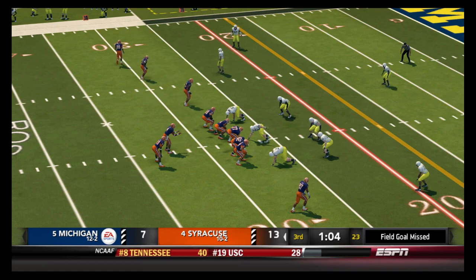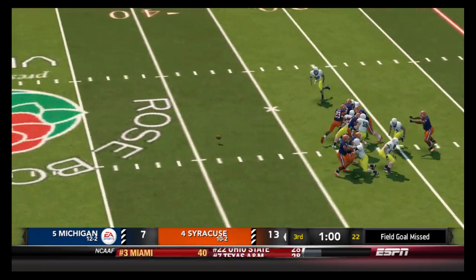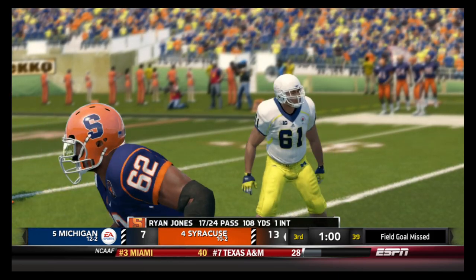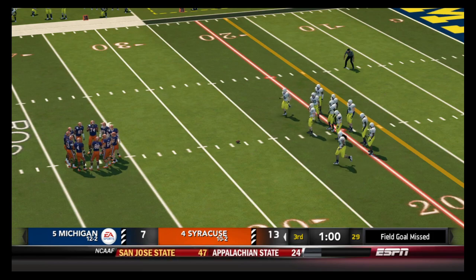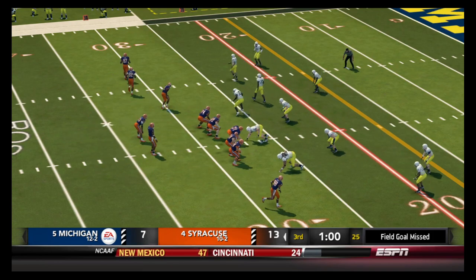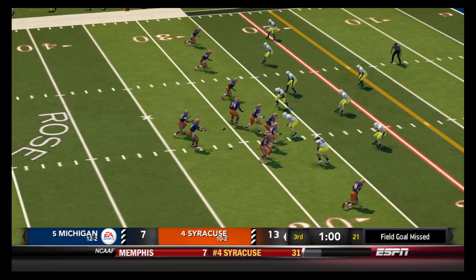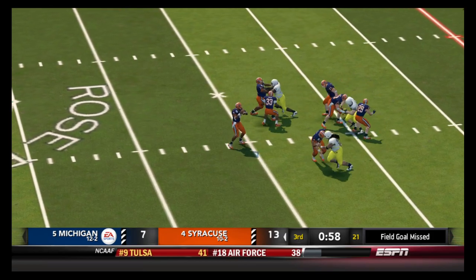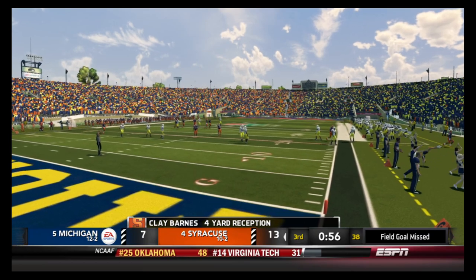They come out on an empty backfield. Fires incomplete. He was looking for the tight end. From the 27-yard line, it's second down. Syracuse, up six. He goes out of bounds at the 24.